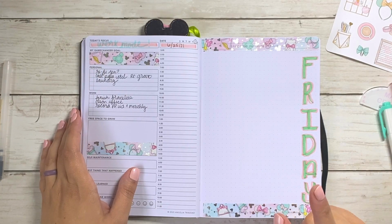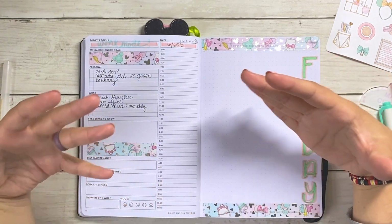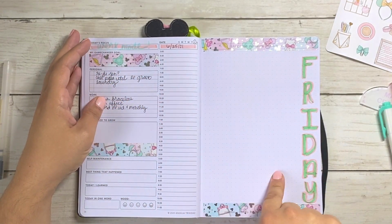So next, we are going to move to the hourly. And this is just kind of how I move because this is how my brain works. If you guys are more to-do focused, I would probably focus on this section and this section first.